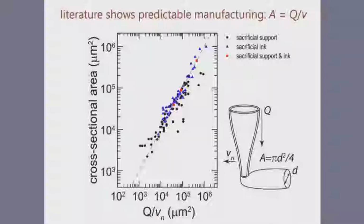One can predict the cross-sectional area of a feature, whether it's a filament or a droplet or deposited in any way. One can predict the average cross-sectional area of that feature by taking the ratio of the material deposition rate, the flow rate of material coming out of the nozzle, and the translation speed of the nozzle. So there is a manufacturing principle that allows for predictable control using sacrificial inks and sacrificial support materials.